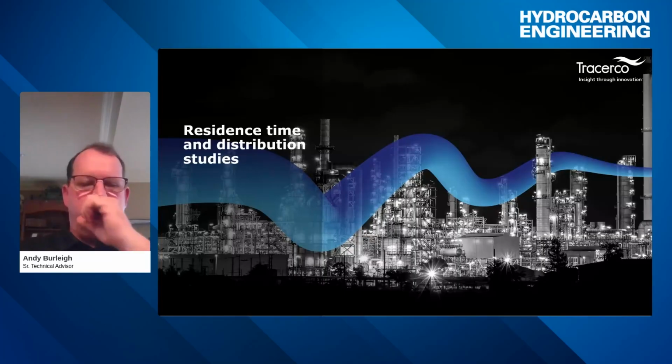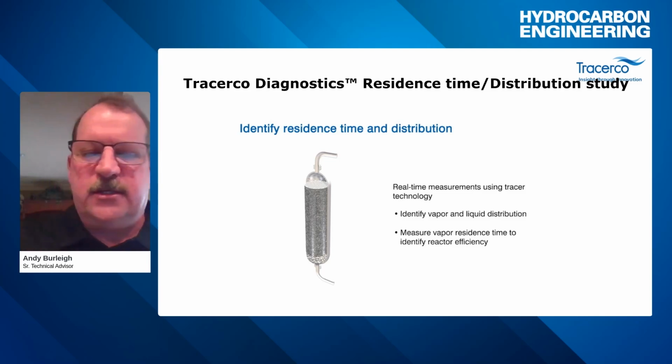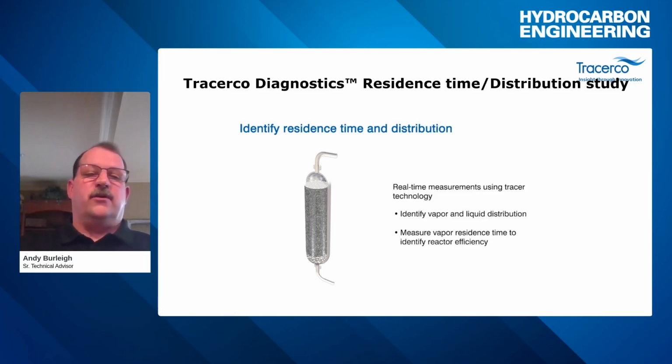Residence time and distribution studies, we kind of combine them together. Residence time studies are often done whenever you think you might have short circuiting in the system. You might have some sludge or something built up within a vessel, causing it to short circuit. It's very similar to a flow study, except you put a vessel in between. So you put an inlet detector and an outlet detector, and measure how long the source takes to get through the vessel. And then oftentimes when we're doing these, we also combine it with a distribution study. So we can set up rings of detectors around the circumference of a vessel and measure what the flow looks like as it's going through.